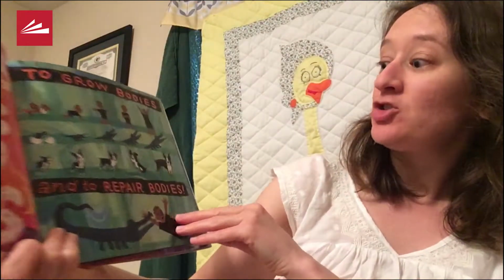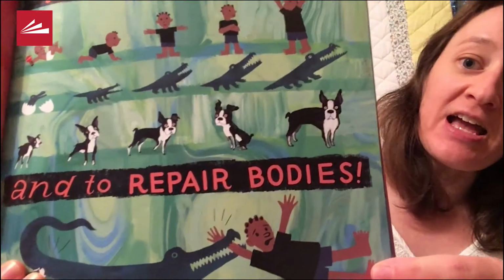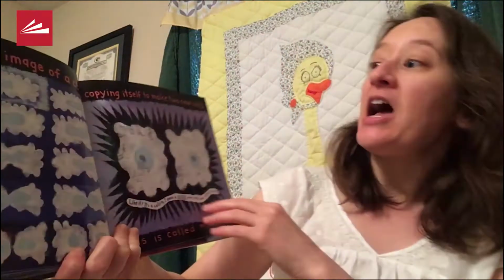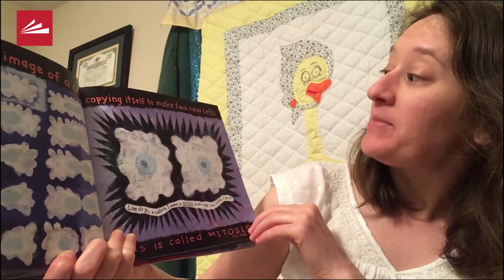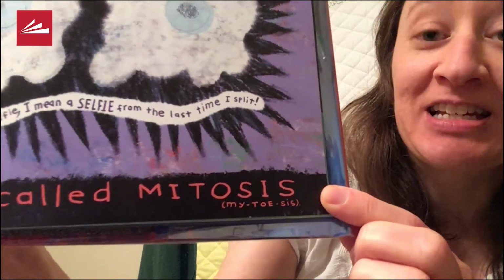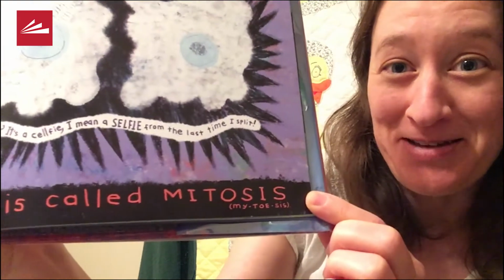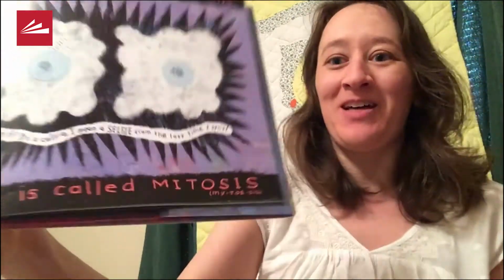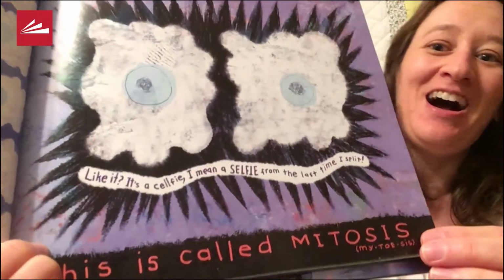Cells make new cells to grow bodies and to repair bodies. A time-lapse image of a cell copying itself to make two cells is shown here. This is called mitosis. That's what our joke is going to be about later, guys. Like it? It's a selfie. I mean a selfie from the last time I split.